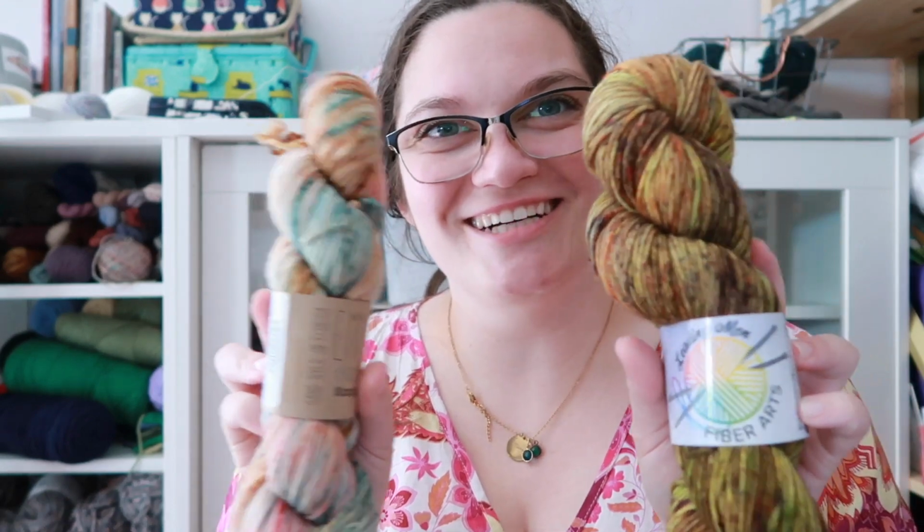Okay, the last things I'm going to talk about that are acquisitions are some yarns. So while we were on vacation, we went and visited my husband's family that lives in Illinois. So I looked up yarn stores in St. Louis because we were driving that way, and I found this shop called Seven Sisters Yarn and Fiber, and I was like, can we please go? So we stopped and I picked up 2 skeins of yarn.